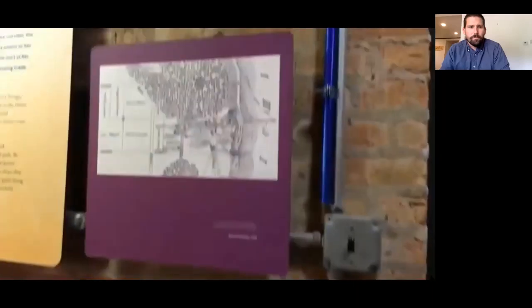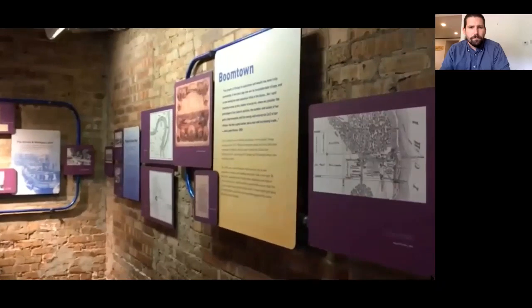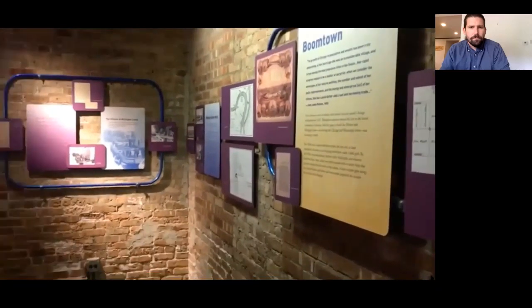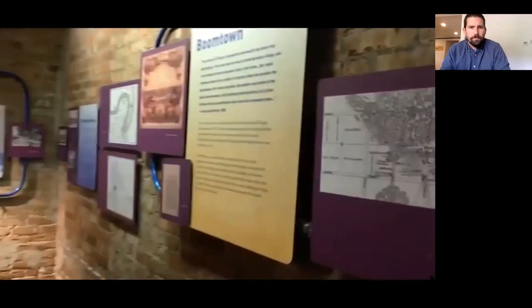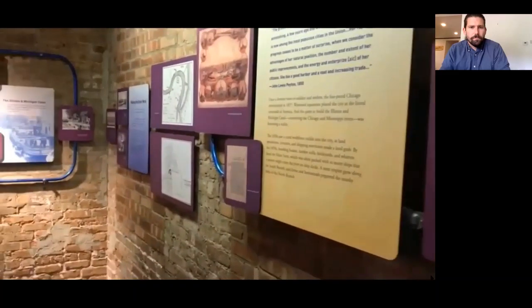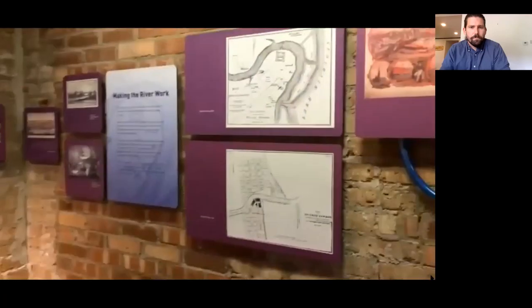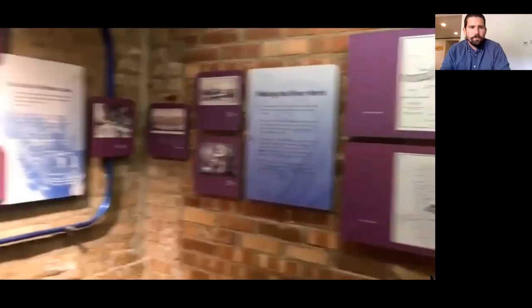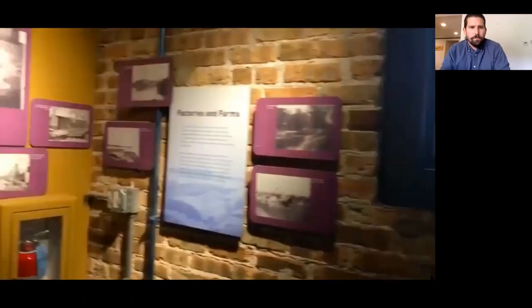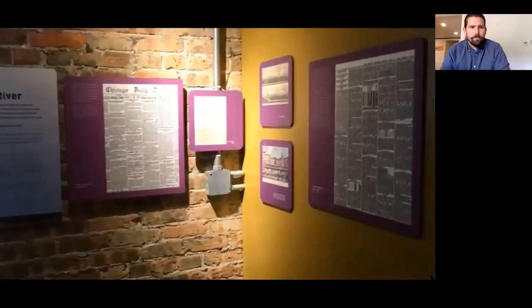And the way it's laid out is the exhibits work through time to tell you the story of Chicago in relation to the river. So this floor is all about when the population of Chicago started to increase after European settlement. On this floor, you can learn all about the Illinois-Michigan Canal, the straightening of the mouth of the river, all about Bubbly Creek and the factories and farms that surrounded it, and quite a bit about the sewer systems and the raising of Chicago.